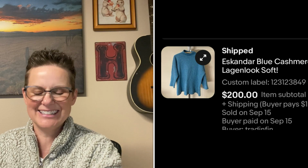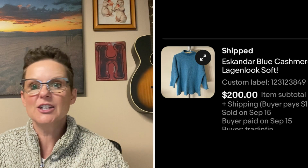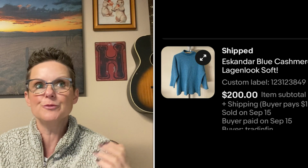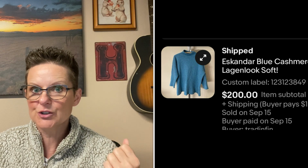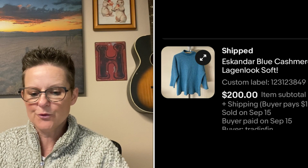All right, this beautiful sweater. This is an Eskandar, 100% cashmere. It's a one-size-fits-all sweater like they do with a lot of their things. If you don't know about Eskandar, they are from Scotland. They make beautiful cashmere things, and they are very expensive. Like this sweater possibly could have retailed for $2,000 to $3,000. Found it at the Goodwill for $8.49.